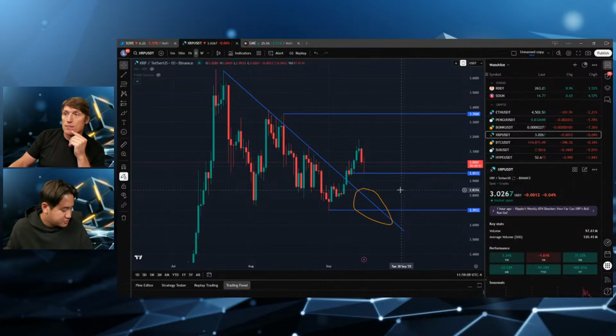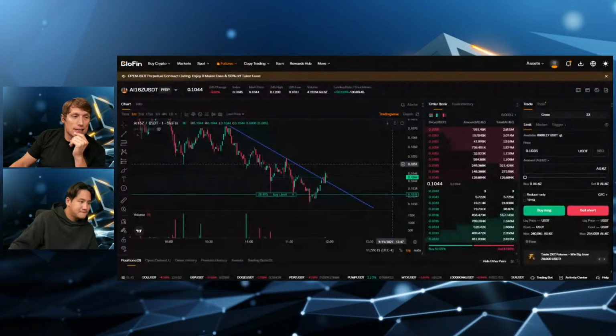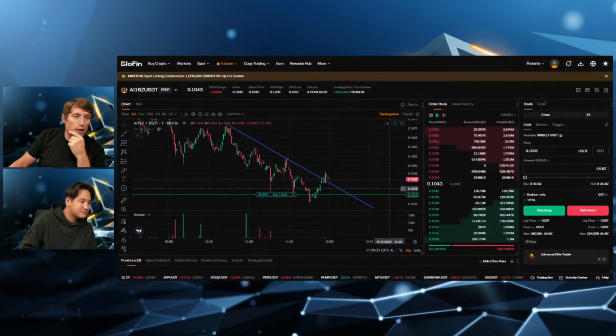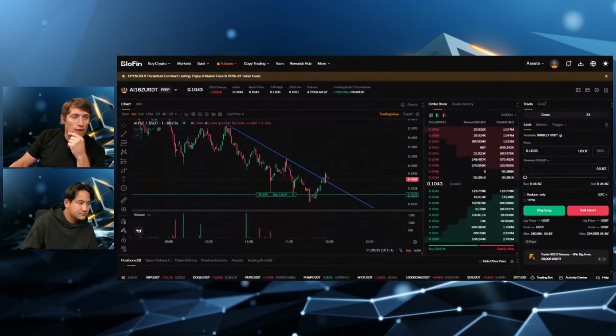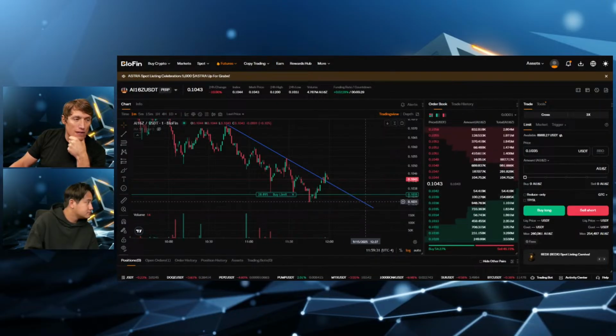How's your potential trade going, Ben? It's not. It's broken that down sloping trend line. Darn. It hasn't retraced yet. I don't like it on a retrace. 1035 was still my level though.